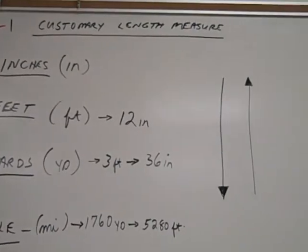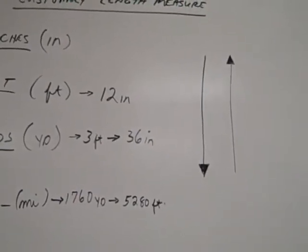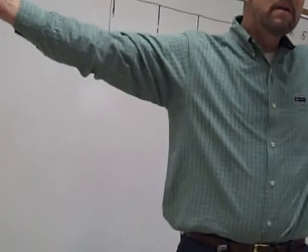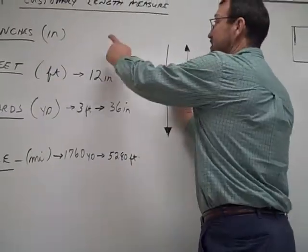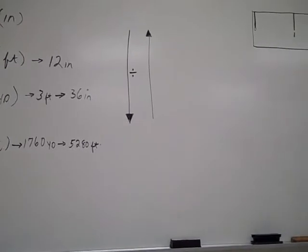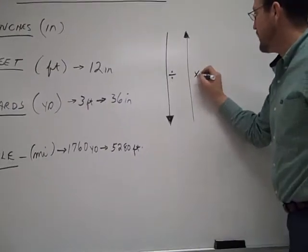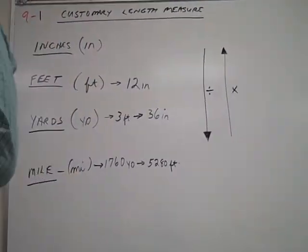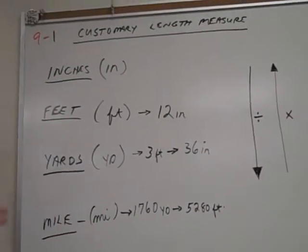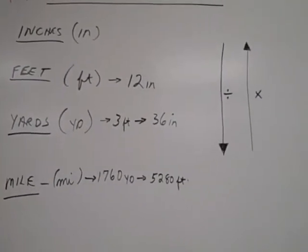Now, I've got my arrows drawn just like I did last week. Small measurement, turning it into bigger measurement: divide. So if we have small inches and we want to turn it into yards, we're going to take however many inches we have and divide. Large measurement to small: multiply. So it's just like we did on gallons, quarts, pints, cups, fluid ounces. Same way. Small to big. I said that backwards. Big to small multiply, small to big divide.